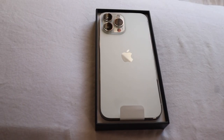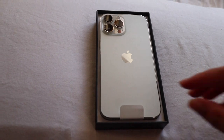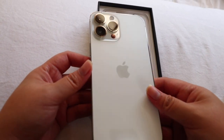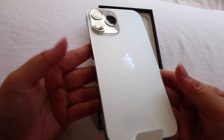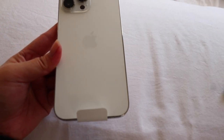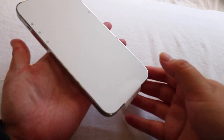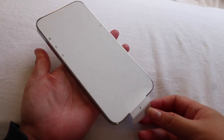I seriously need to get a phone case. I haven't even opened it. Sorry, I just can't believe that I finally have it in my hands. Dramatic. But okay, we're gonna move this box out of the way, clean up my little mess over here, and we're gonna open it. Okay.